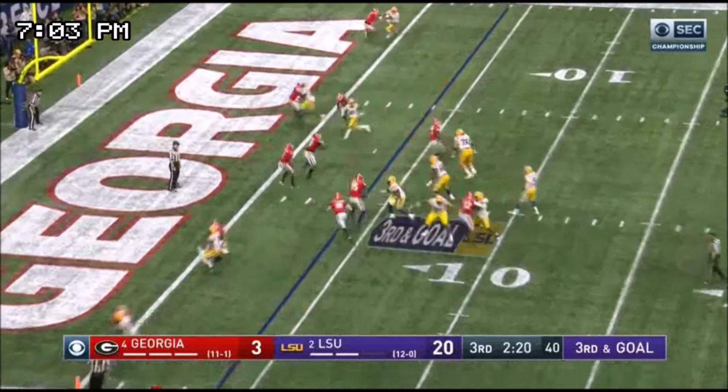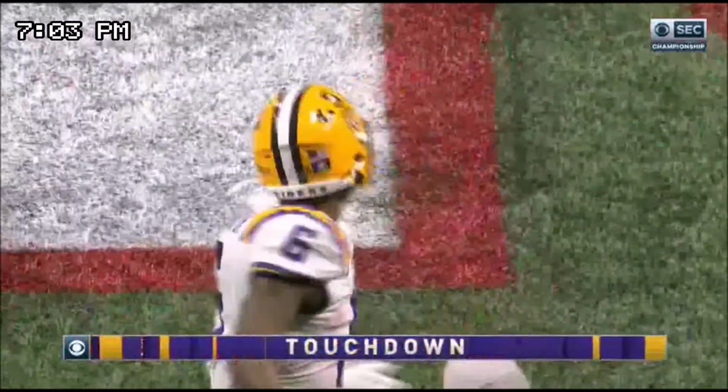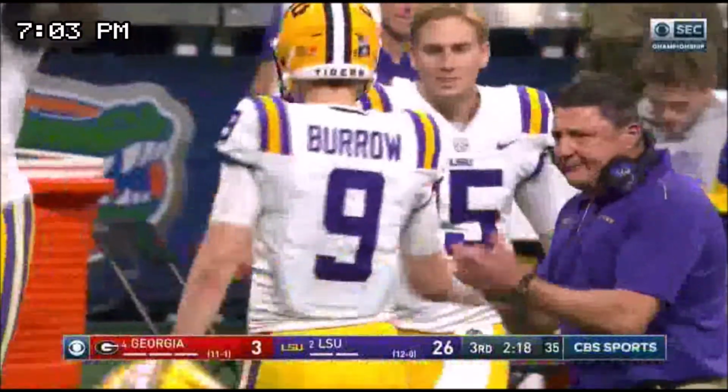3rd down. Quick slant. There it is. Gary called it. Touchdown. Terrace Marshall. Well, I thought they might go to the corner, but they got an easier throw. They went slot on the slant.